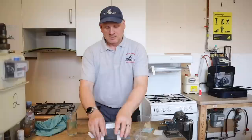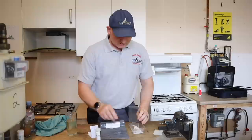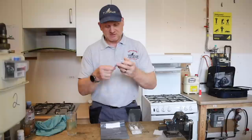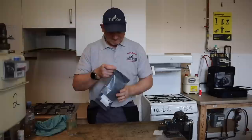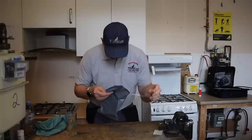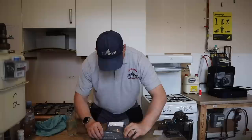So I've got my two sample bottles. What I'm going to do is put them back in with the sheets which I've filled in. So I've filled all my information on there to send it back. So I'll put them in there, and I shall put it in this prepaid envelope. There is some self-adhesive tape here to seal the bag up, just like that.